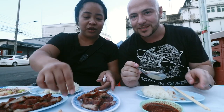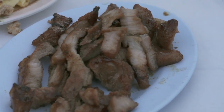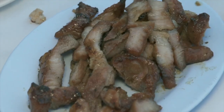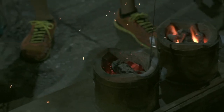And another thing that we got here is this. Yeah, it's grilled pork. Grilled pork neck. This is one that we didn't realize until we saw the grill come out and the smoke billowing out that this is something you've got to order. The aroma too. This is another one where you really follow your nose. Man, grilled over charcoal.